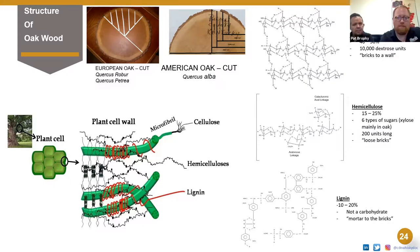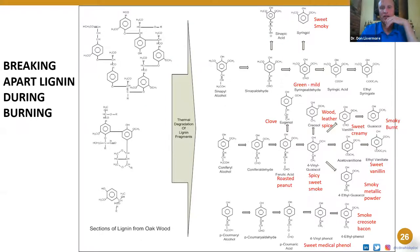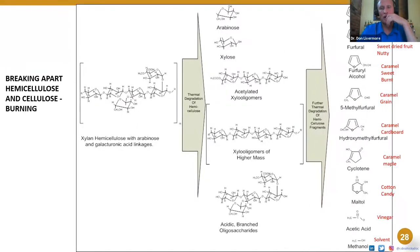But the thing with barrels, same thing as rye, you want to break it apart, right? In a sense, to get flavor. I know you don't want to break it apart to get leaky barrels, but you break it apart to get flavor. And the easiest way to break apart wood is burn it. So when you're burning lignin, this is where your clove and your leather notes come from, and that's where vanilla comes from, right? Vanilla comes from lignin. Lignin's the world's most unappreciated molecule. You can get some smoky notes, right? That's breaking apart lignin in a barrel. Likewise, when you're breaking apart the cellulose part of it, that's where your caramel toffee notes come from.